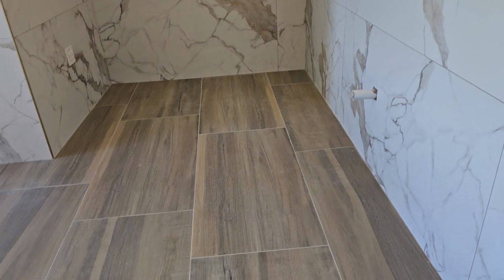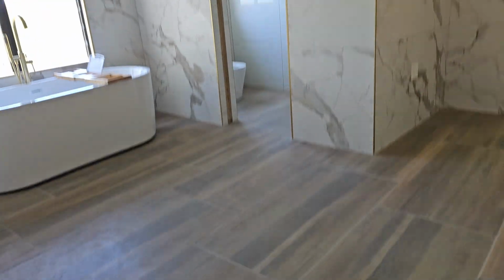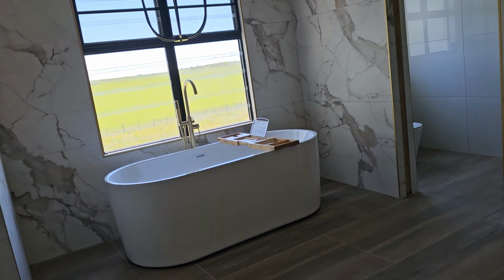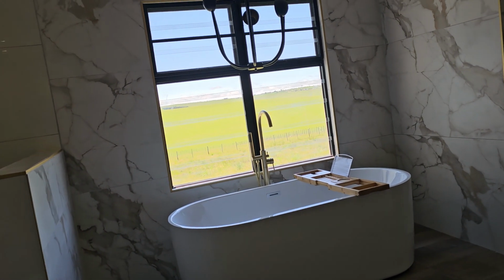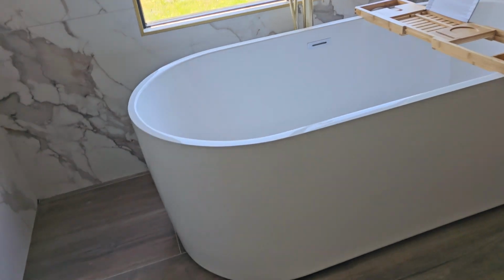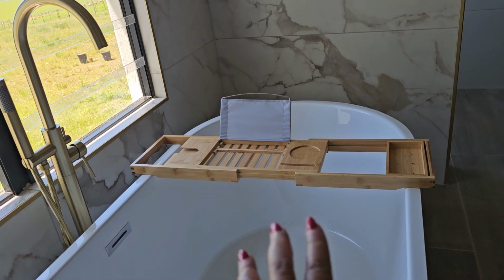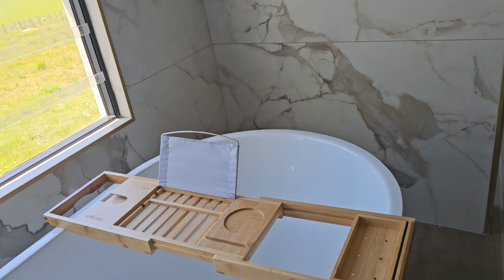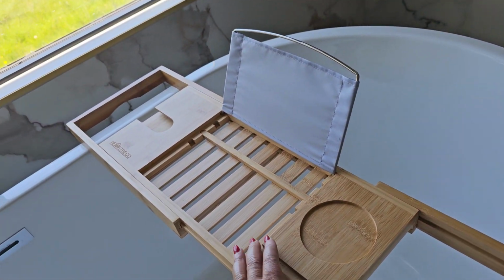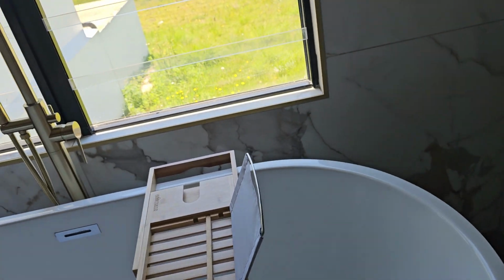And then to complement that on the floor, I went with this wood look tile here that's big. Again, we tried to clean that. It's not quite clean. And then this is my bathtub. You guys saw that I bought it. I've never had this before, so this is a first for me. And I know my daughter was here. I know this because this thing is not centered.